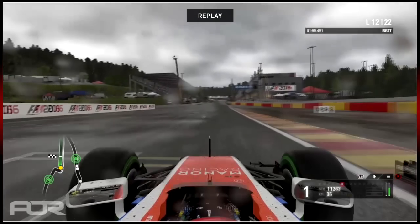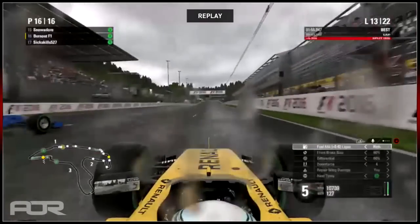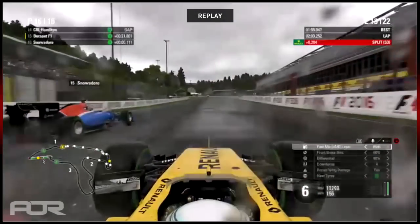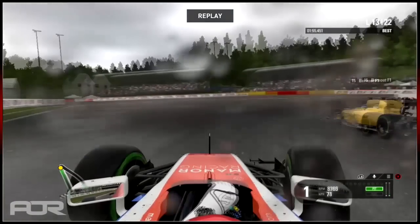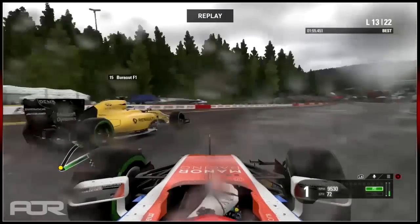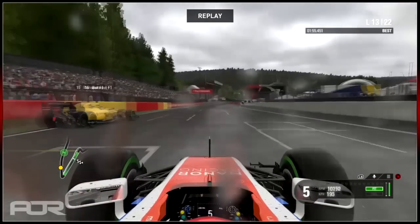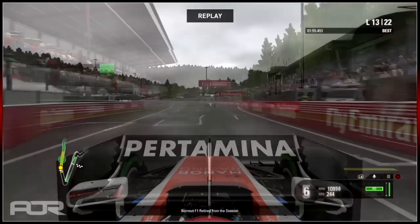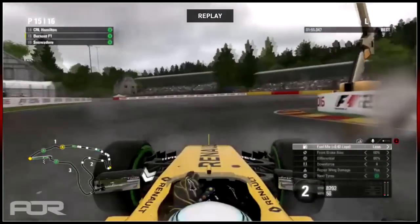Meanwhile, the Manor and the Renault going side by side through the bus stop chicane. Snowadore and Burnout. Yep, Snowy and Burnout just having a little coming together, but no damage for either car. You know, rubbin's racing, they're okay. Snowadore coming back at Burnout at the exit of the first corner, but it's looking very laggy. Yep, and there goes Burnout. That's one of the easier ways to overtake someone, I guess.